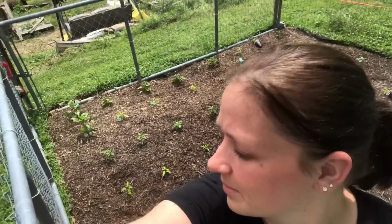Hey guys, I am here in the pepper garden today, finally getting it done. I've had some habanero peppers and some bell peppers planted for a few days, and then yesterday I got in a lot of my jalapeno peppers and cayenne peppers. So what I have left are more jalapeno peppers and then some California Wonder peppers and then banana peppers, but I don't think I'm gonna put them in yet because they're really small.